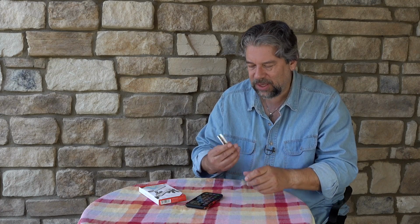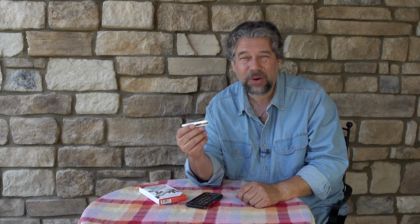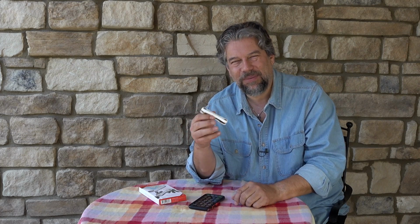It also obviously has a battery in it, and so it needs to be recharged. There's a teeny tiny little micro USB plug on the side. Comes with a micro USB cable in case you don't already have 20 of them in a drawer. But you do need to charge it every 45 days or so. And I believe the app will warn you if it's getting really low.